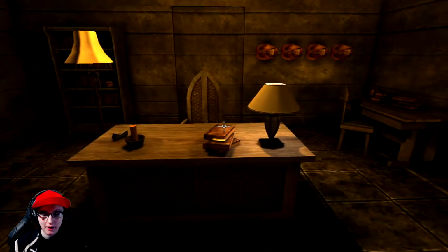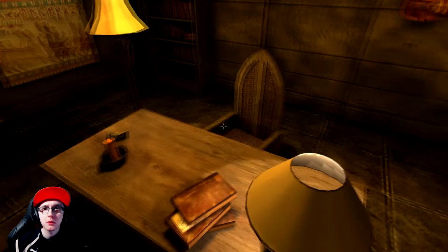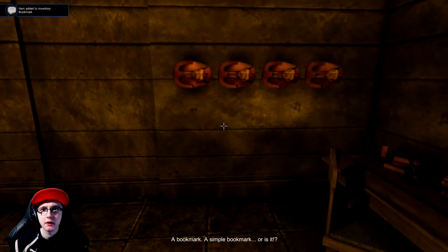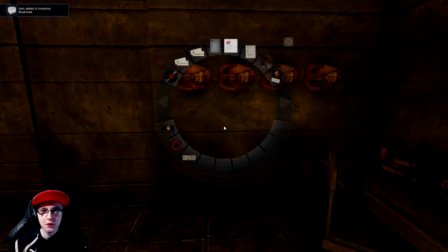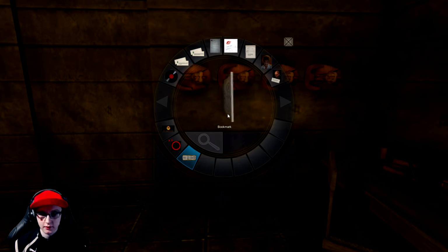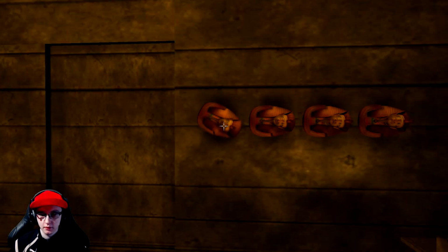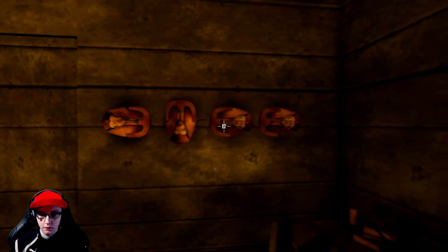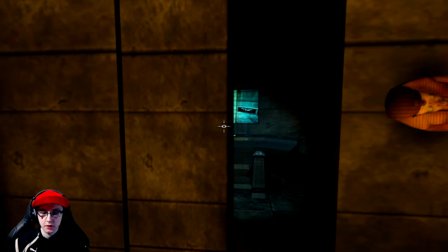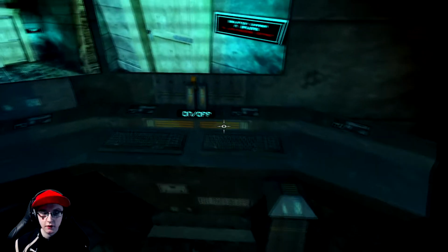Okay, so I should have done a little more investigating. Look, a bookmark. Very useful bookmark. Or is it? Well, it's not text. It's actually a clue. It tells us how to place these on the wall. So, left, down, right, up. Left, down, right, and you shall go up. We shall enter this very ancient looking device.